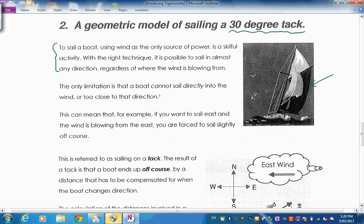To sail a boat using wind as the only source of power is a skillful activity. With the right technique, it is possible to sail in almost any direction, regardless of where the wind is blowing from. But the only limitation is the boat can never sail directly into the wind or too close to that direction. The reason for that is because you'll get blown backwards. The sails can't capture any wind except forcing them backwards.